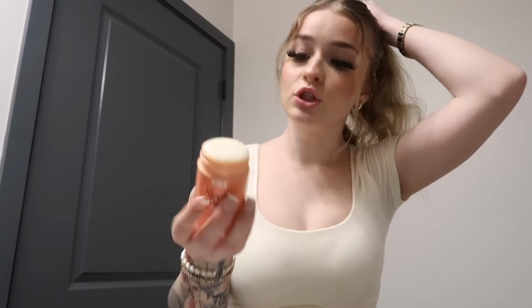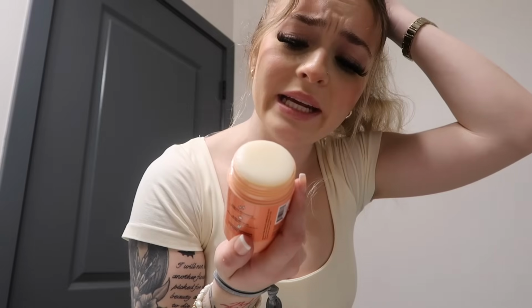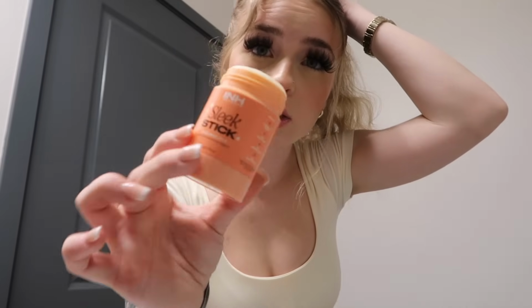This wax stick, by the way, is so good. This is the INH Sleek Stick Hair Wax Stick. It's so good. And I like this one because it has a twisty, so it twists up instead of you having to push it up from the bottom. I heard a lot of people complaining about that.